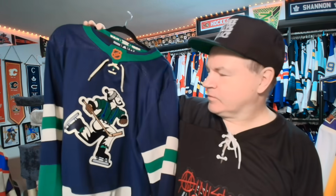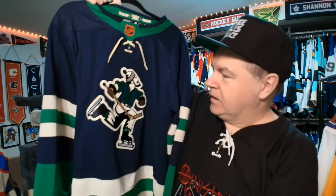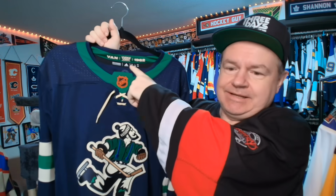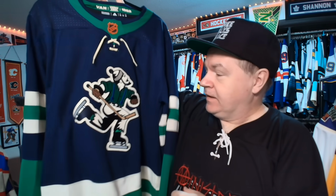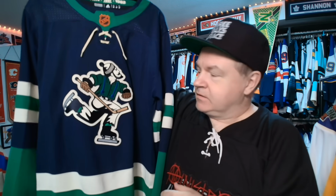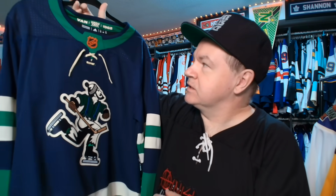89. Vancouver's second reverse retro. A jersey which grows on me more and more, it seems, all the time. One of my favorites of the reverse retros, obviously. This is a throwback to 1962, which is predating their National Hockey League time. But yeah, that's Johnny Canuck, of course. I know there are those in Canuck fandom that don't really like this one that much, but I like it. I think the colors are fun too. They're a little bit different than what the Canucks currently wear. It's a darker blue. So yeah, it's a nice one. Reverse Retro 2.0 Vancouver Canucks.